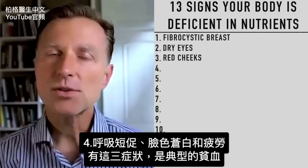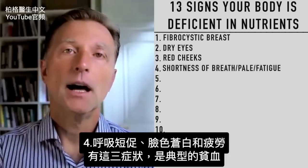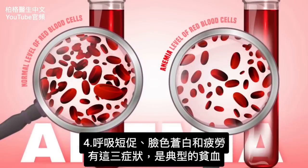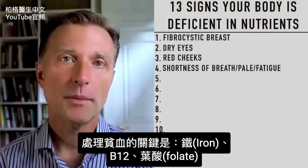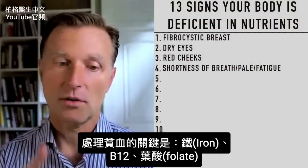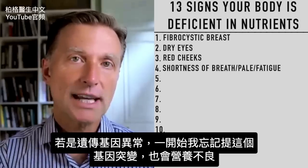All right, the next one I'm going to talk about is a combination of 3 symptoms: shortness of breath, looking pale, and fatigue. This is classic anemia, but the key nutrients to overcome anemia is iron, but also B12 and folate. There's an actual genetic condition.